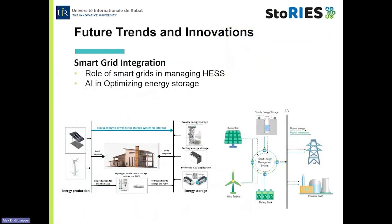Another advantage is the development of the smart grid. Smart grid today enables us to overcome the technical challenges that I have stated before, because as I said, we need some advanced control system. We need communication and so on. Smart grid enables all these features. It enables communication between the different technologies. It also enables detection of faults and monitoring and so on.